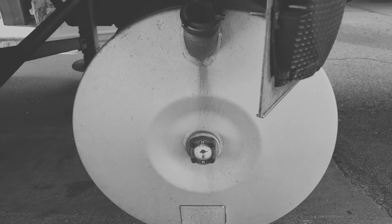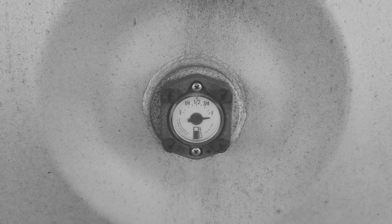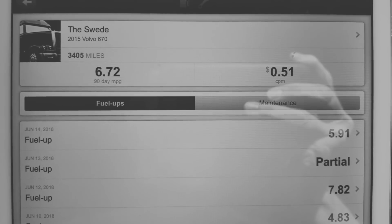We are fueling in Elm Creek, Nebraska. Checking my reefer fuel also. Now I have an additional thing to check because I have a reefer. So we're still good on fuel for reefer.